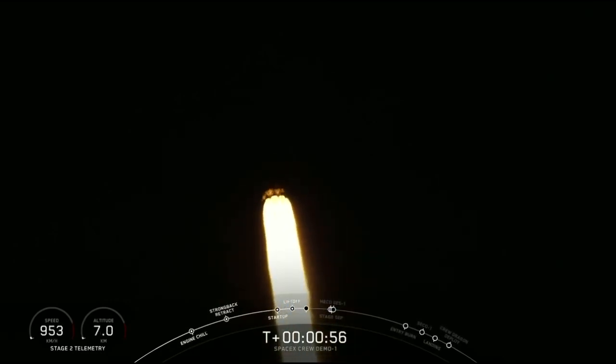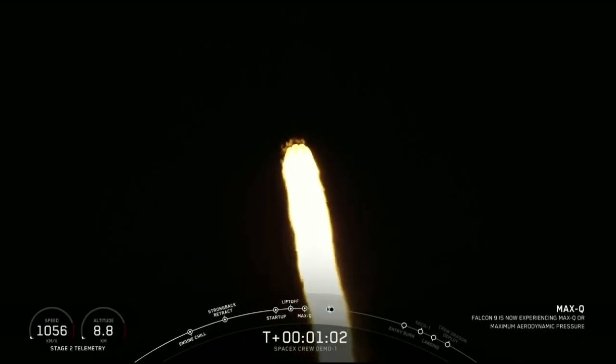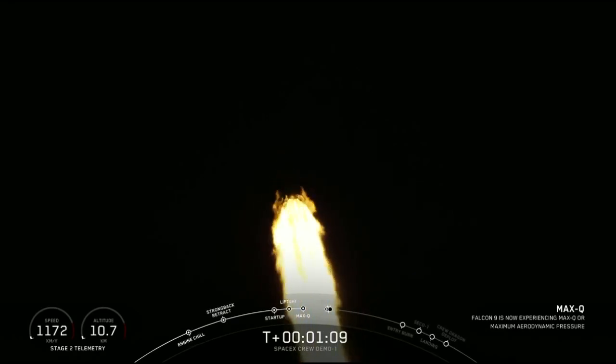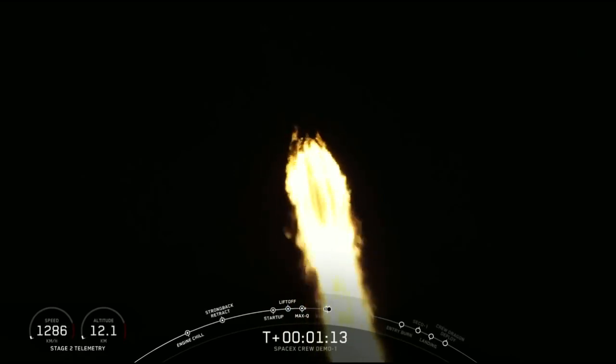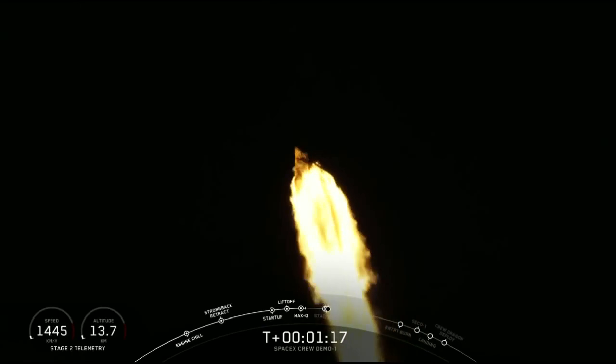For those of you just joining us, you are watching a live view of the Falcon 9 rocket as it ascends through the atmosphere carrying the SpaceX Dragon 2 capsule to orbit. The vehicle is supersonic. The vehicle just passed through max Q, which is the point of maximum aerodynamic pressure on the vehicle. As you can hear in the background, the excitement at SpaceX headquarters is unbelievable here.